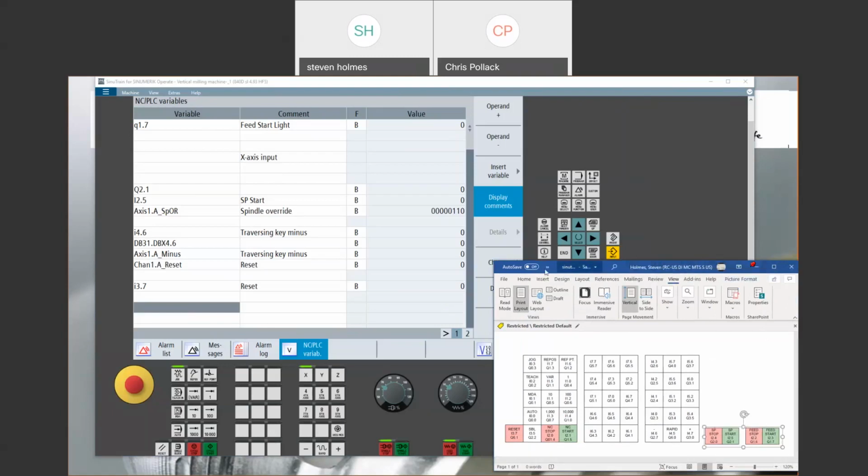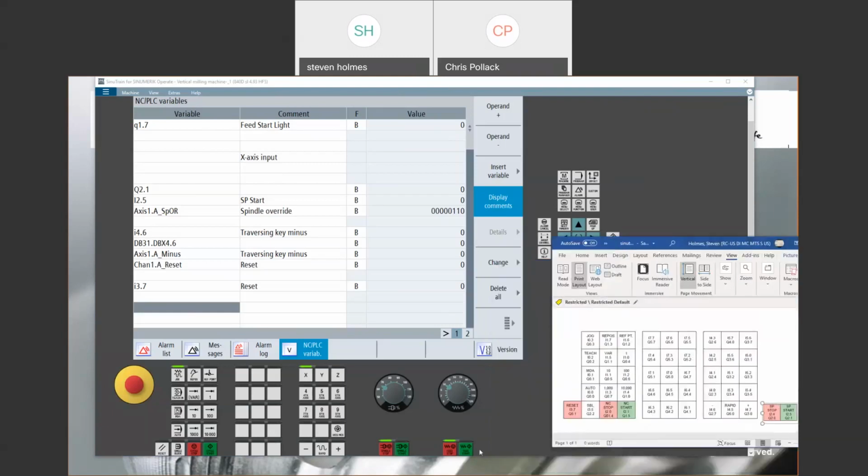Oops, sorry about that, wrong one. Let me move it back. So here we have the feed start, and we can see that the status up here changes whether we turn the light on or off. And then we also have the spindle start, which is I2.5, as designated over here on this screen. If we were to do the spindle start, we can see the status of that and the light as well. And then here we're looking at the spindle override.